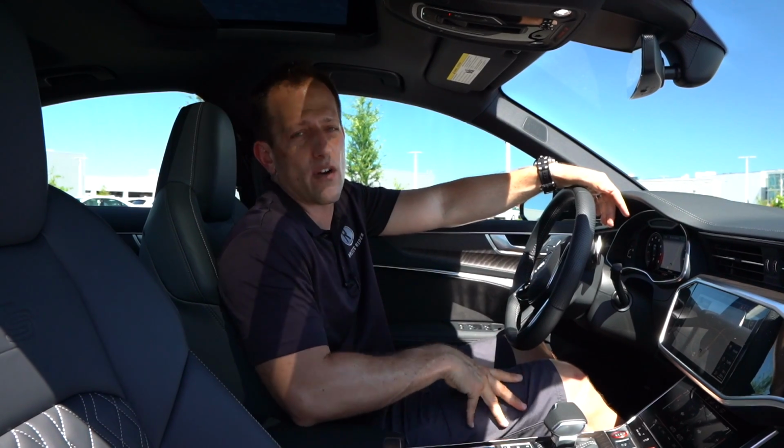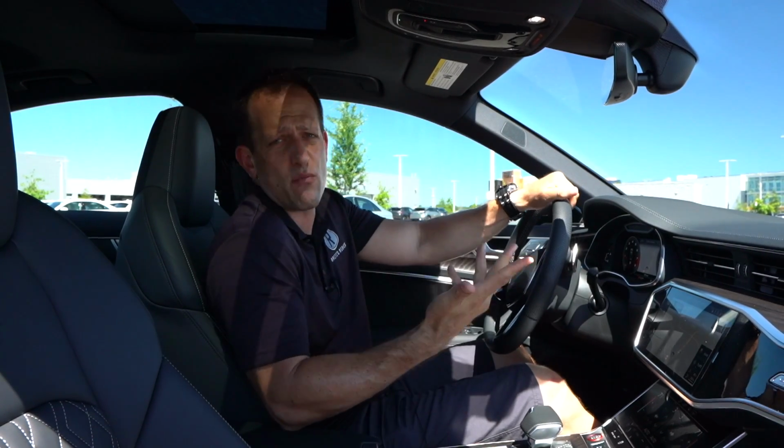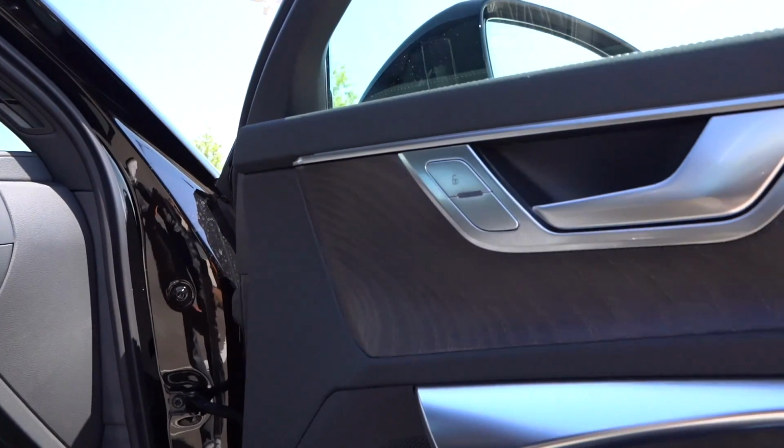You're basically looking around the $80,000 mark plus, depending on what options and whatnot that you have. But let's see what you get for the money. Now, to the door panels, I like at the top, it's nice and soft. You got that stitch work all the way across the top.